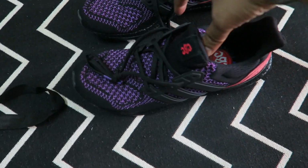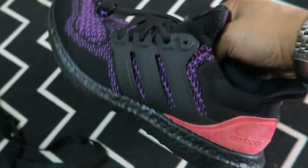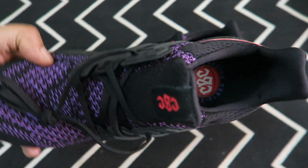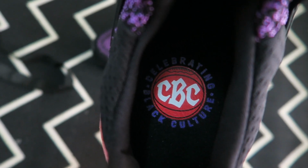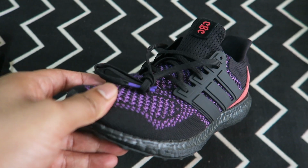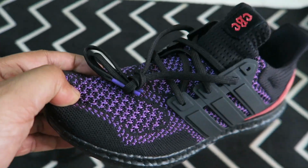There you have it. The Ultraboost with a 1.0 knit pattern, and this one is the CBC pair. CBC being for Celebrate Black Culture. You can see the branding there on the insole, celebrating black culture. Is that a basketball? It looks like it. I think it came in 3 pairs, a pack of 3 pairs. There was an Ultraboost and there was a Huemn, and I don't know what the third pair was.